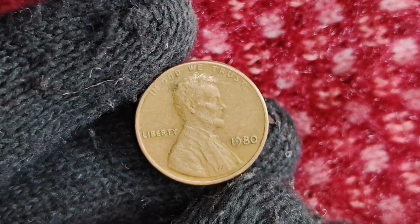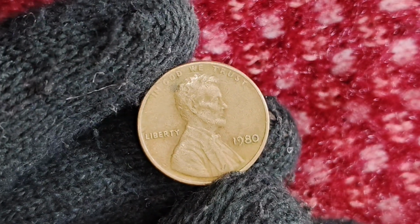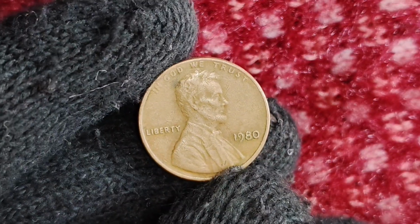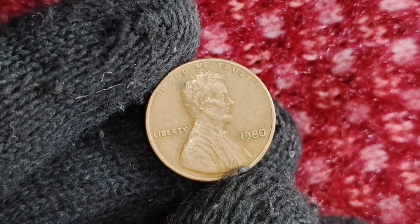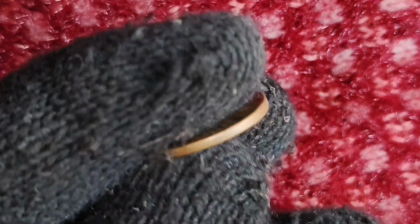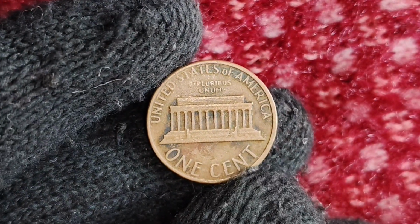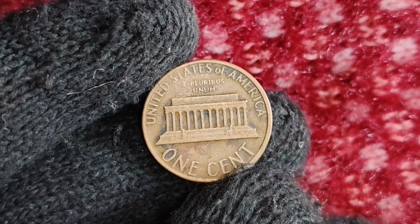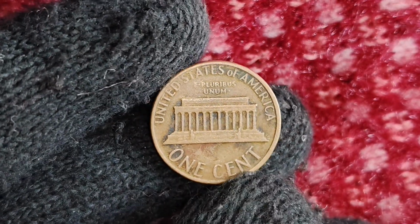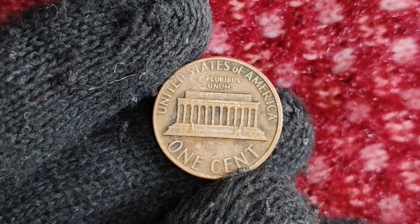We're diving into a rare and fascinating topic, the 1980 No Mint Mark Lincoln penny. If you've got one of these coins sitting in your collection, you may want to pay close attention because these pennies could be worth more than you ever imagined, potentially even millions. Let's break down why these coins are so special, how to identify them, and what makes them valuable in the market today. First, let's briefly cover the basics for anyone new to coin collecting.